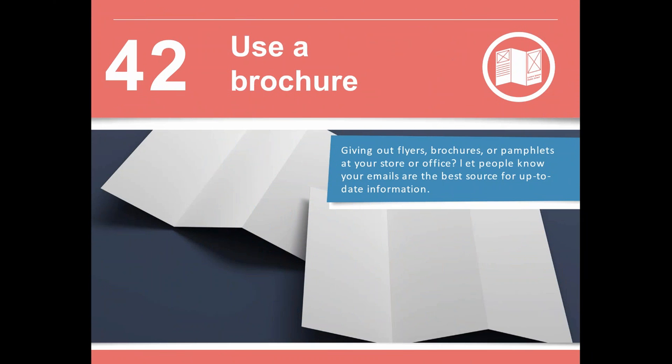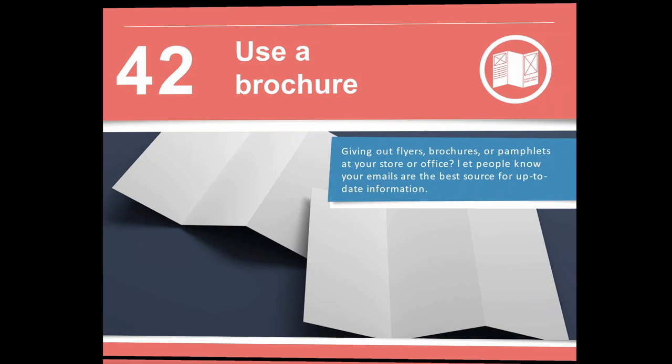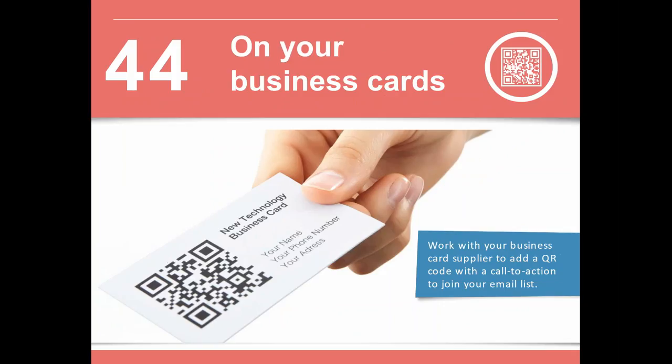Number 42, if you're giving out brochures, pamphlets, or flyers at your store or office, let people know that your email is the best source for up-to-date information. While you may be handing them a brochure that's dated the year 2016, perhaps July, toward the end of the year, maybe you do have some new products and services. You want people who receive your print collateral to be able to easily sign up for your newsletter. That's a way for them to learn the latest information going on at your business or nonprofit.